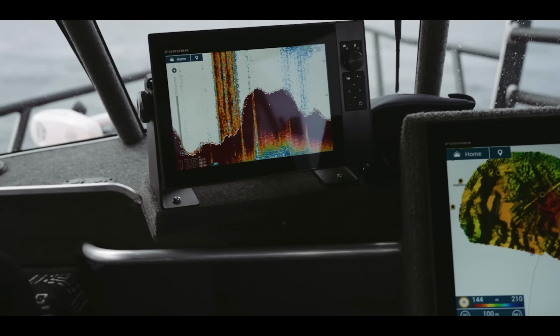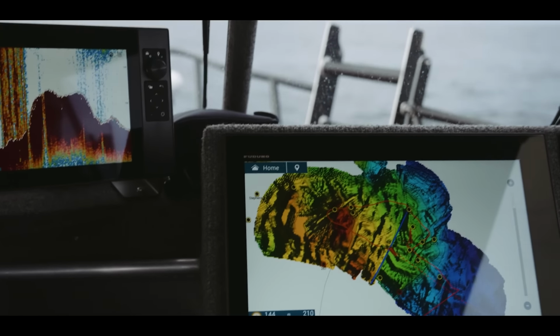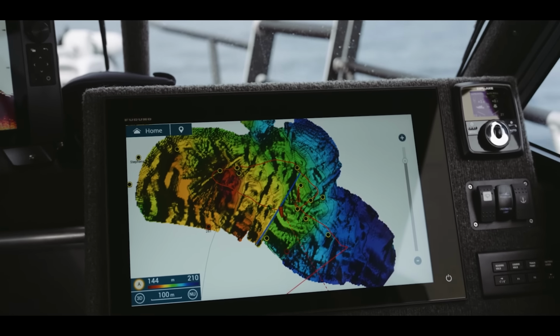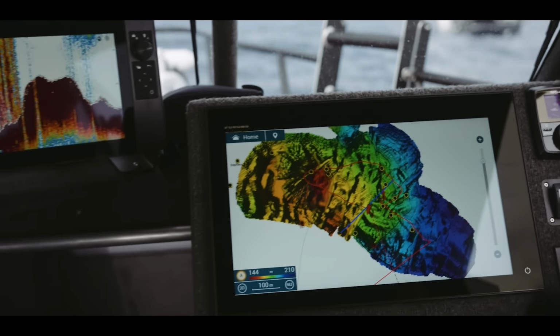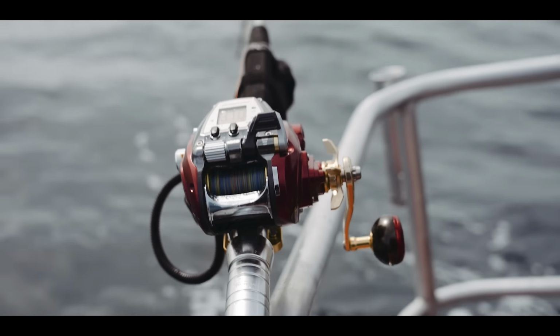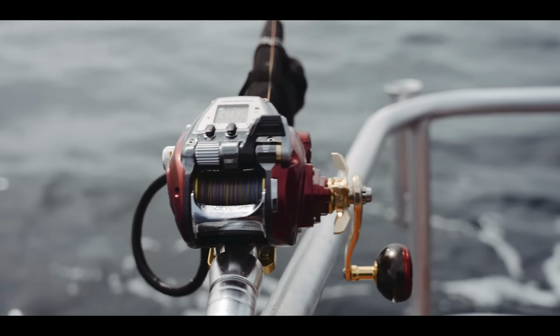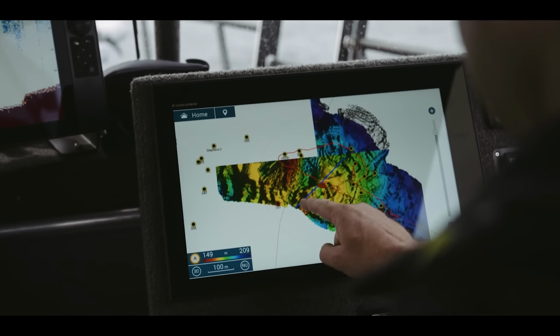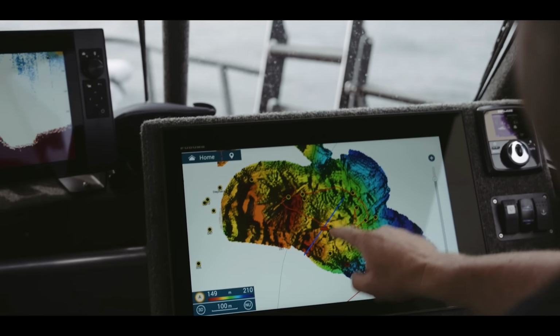So we've got the 1 kilowatt TM275 transducer, so that's for my deep dropping. We're also running the DFF 3D triple beam transducer as well. With the multi-beam transducer, what it does is it shows a swath underneath the boat at 120 degrees, so 40 degrees below, 40 degrees to port, 40 degrees to starboard. So anything that is within that zone below the boat, you can see them.